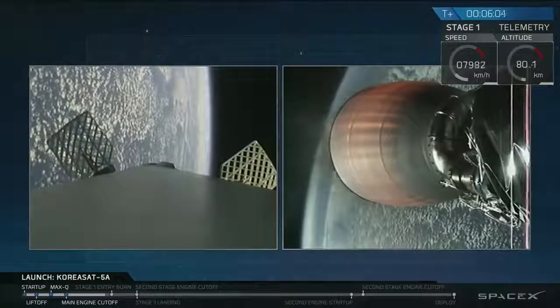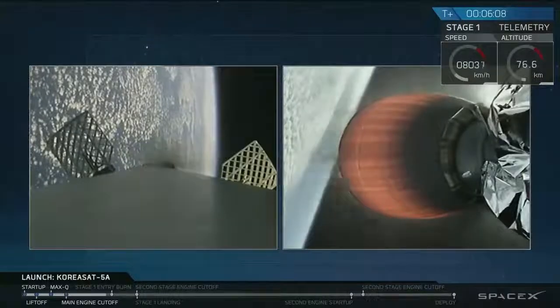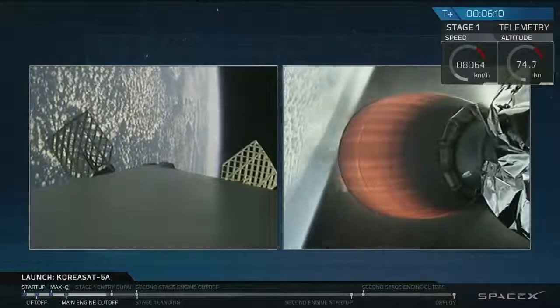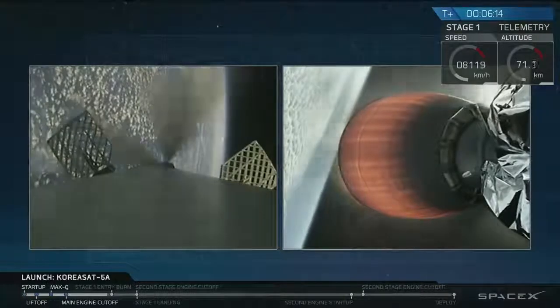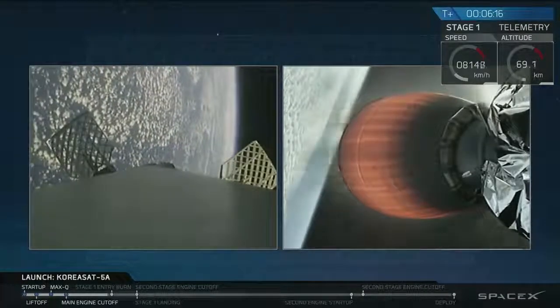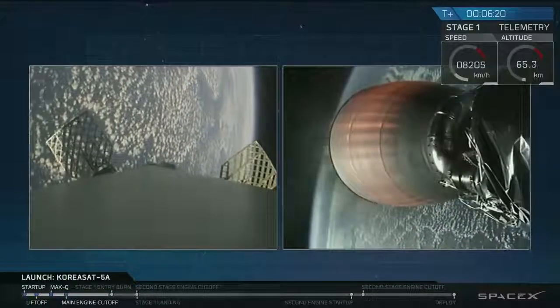Entry burn will be about a 20-second burn. We're using a combination of 1 and 3 engines, depending on different timing and sequences of this burn. Today, there are only 2 burns since we are landing on the drone ship. We're not going back to Cape Canaveral. So we just have the entry burn, followed by the landing burn at about 8 minutes and 6 seconds.